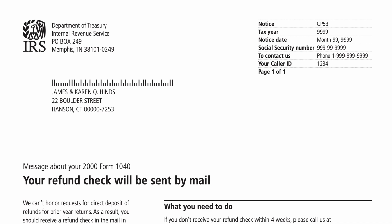Over IRS Notice CP53. This is the notice that you might receive from the Internal Revenue Service in the case that you have a tax refund check, but the IRS cannot direct deposit it into your account for some reason. So we'll go through this notice step by step so we can walk through some of the scenarios where this might occur, and then tell you what you might be able to do about it.